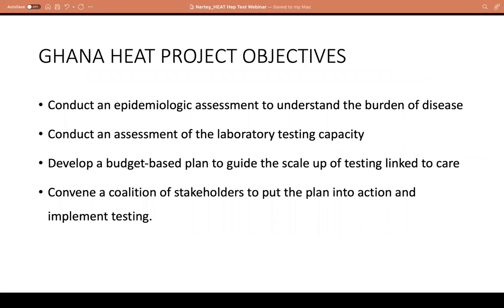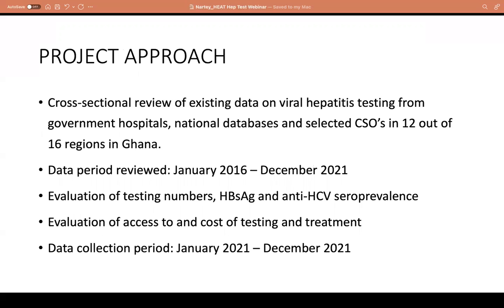Our objectives for the HEAT project were to conduct an up-to-date epidemiological assessment to understand the burden of disease, to conduct laboratory capacity assessment, to develop a budget-based plan to guide the scale-up of testing, and to convene a coalition of local stakeholders to be able to put this plan into action.